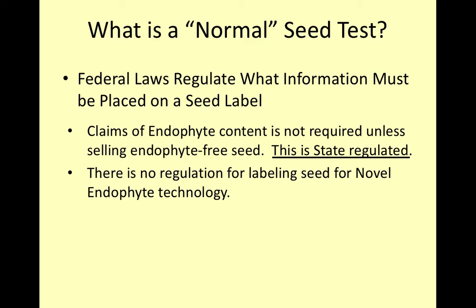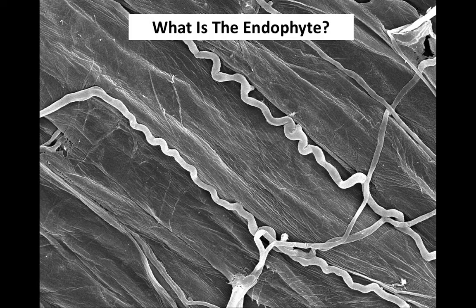But we don't care about endophyte-free seed because it's not going to persist in the pasture. We're talking about novel endophytes that have got the toxin removed and the advantage of having the endophyte in the seed. So there's no regulation for labeling seed for novel endophyte technology.